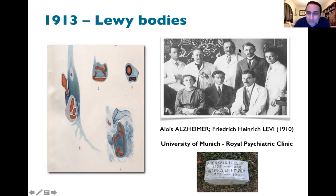And this person here in the middle, this was Alzheimer, which gave rise to the disease which is known as Alzheimer's disease. So actually Alzheimer's and Parkinson's disease were linked from the very beginning. The two doctors who described Alzheimer described the first patient with Parkinson's disease.